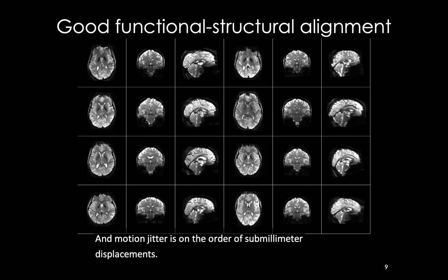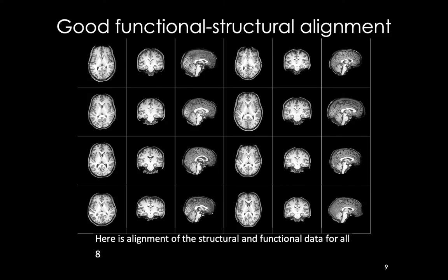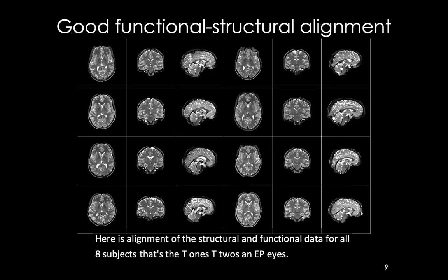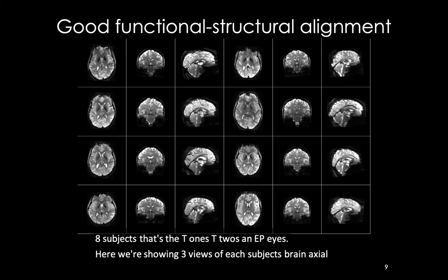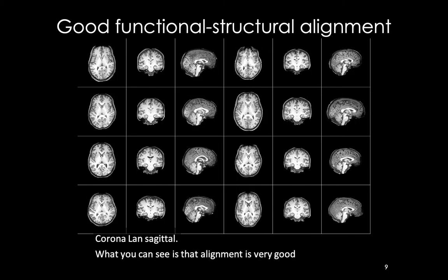Here's alignment of the structural and functional data for all 8 subjects. That's the T1s, T2s, and EPIs. Here we're showing 3 views of each subject's brain, axial, coronal, and sagittal. What you can see is that alignment is very good for all subjects and the data quality is high.